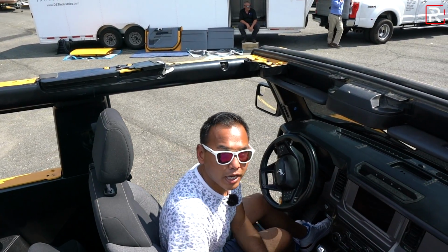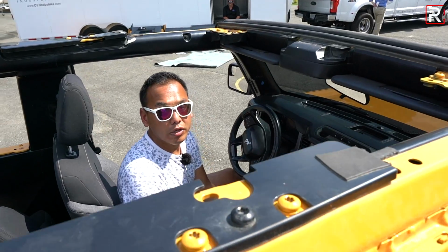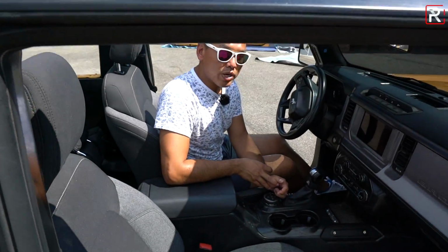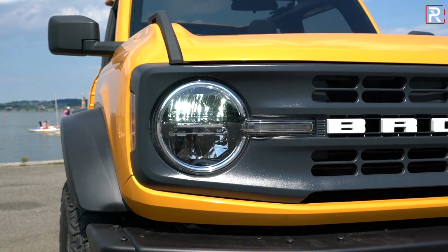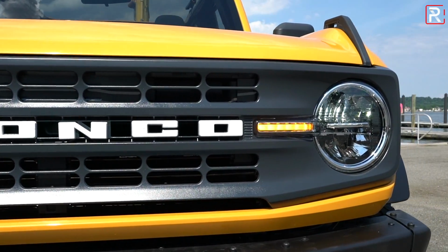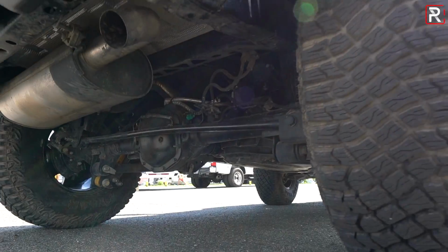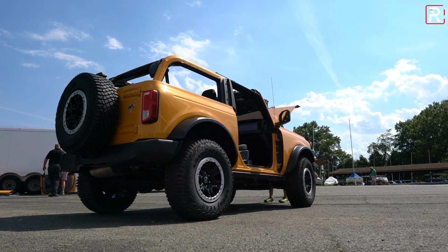So if you guys are looking to pick up one of these Broncos now, you can actually go to Ford's website and put down a $100 deposit, and it's going to start at around $29,995. I expect fully loaded versions of this truck to be over $60,000, just like the Wrangler if you guys go for all the bells and whistles. The Bronco will be on sale by the spring of 2021. Ford will begin production of this truck by the end of this year.